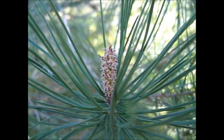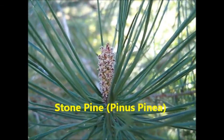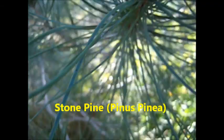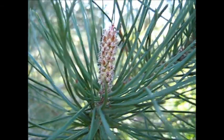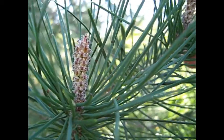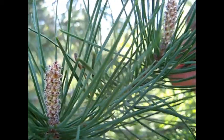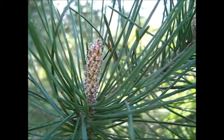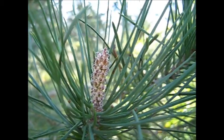This is a little Pinus pinea, the Italian stone pine. I think that grows in Greece too. It's a Pinus pinea, but as you can see, its little catkins, or whatever they're called, aren't ripe yet. They won't be giving off pollen for some weeks to come yet.